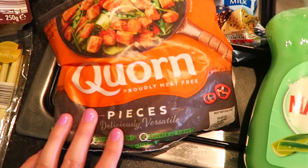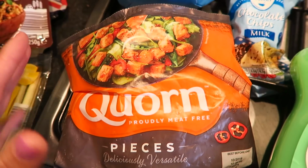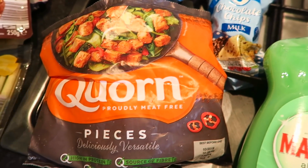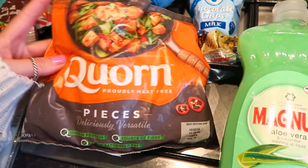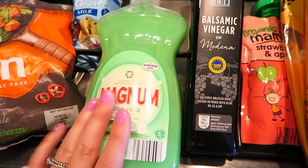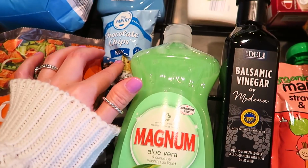This one's for underneath the sink, and this one is for the bathroom to look more fancy. Got some corn pieces this week. This is like chicken. I wanted to get actual chicken tikka slices, but it was more expensive and you don't get half as much for your money. So I just thought, sod it, I can flavour this. So I got that. That was like £1.50.